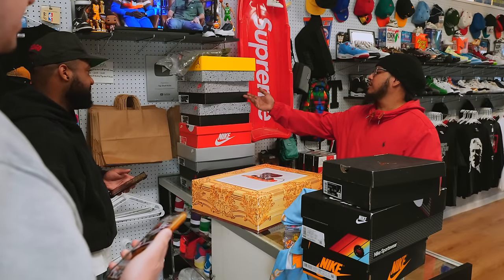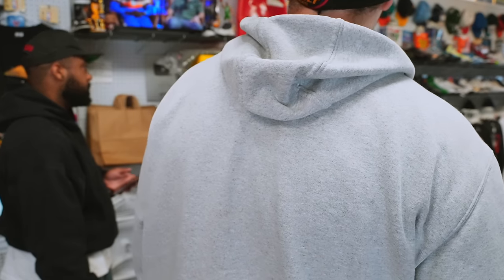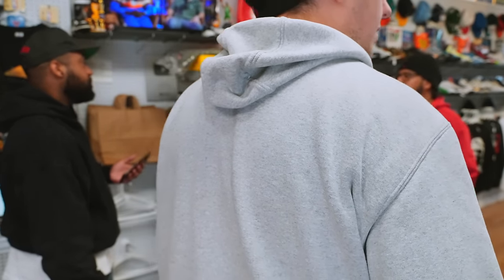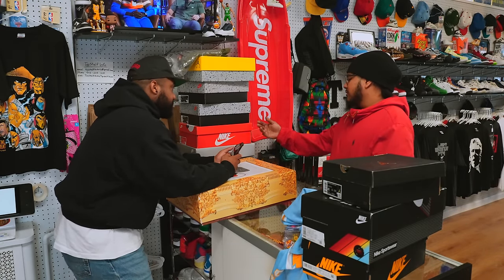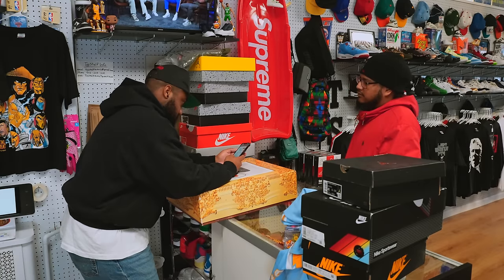What was retail again? 160. 160, 200. Yeah, coin flip. But they're going for retail, so I wouldn't be able to do 160. That's the thing. I'm not trying to lose them, because if I'm going to lose on this, then I'm going to want a little more money.